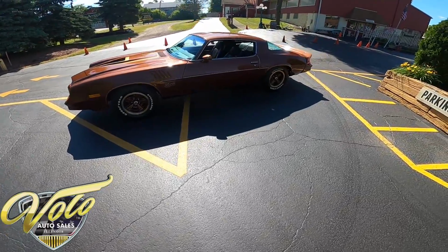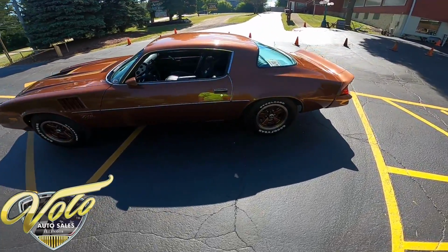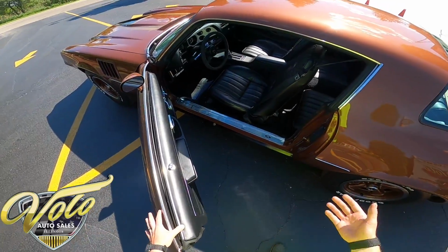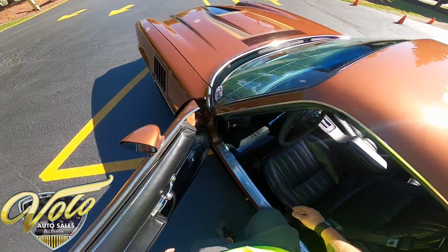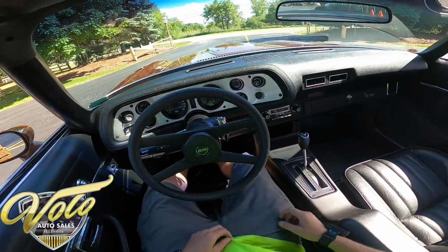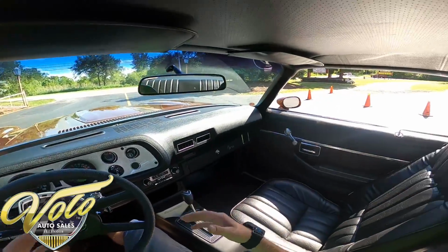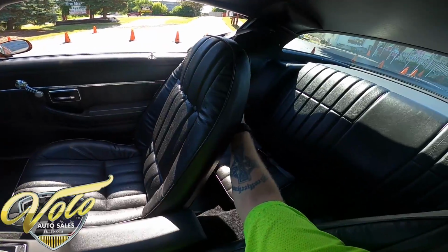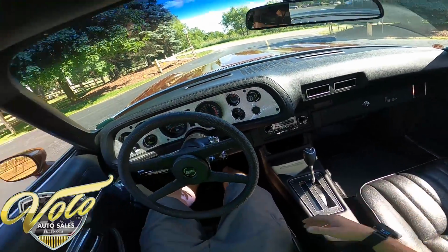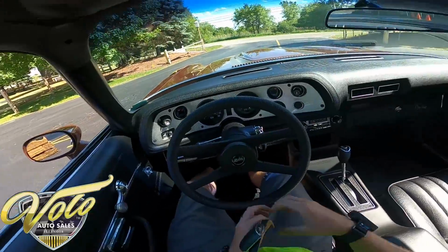Gosh, I love this car. Everything about it just still looks brand new. The seat's super comfortable. The dash looks gorgeous. If you look, I'm not seeing any tears, rips. Nowhere needs to be re-dyed. I put the seatbelt on.